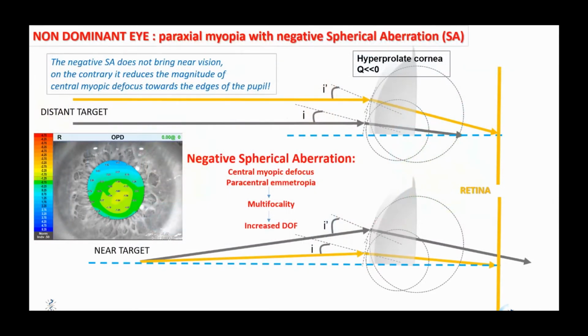When the cornea is highly prolate, the important flattening reduces sufficiently the angle of incidence of peripheral rays to revert the physiological plus sign of spherical aberration, which becomes negative. This makes it possible to conjugate with the retina the rays coming from distant sources, which cross the periphery of the cornea, and the rays coming from close sources, which cross the central paraxial region of the cornea. Multifocality aims to induce better uncorrected far visual acuity than the classic monovision, thanks to the pupillary periphery, which is emmetropic.